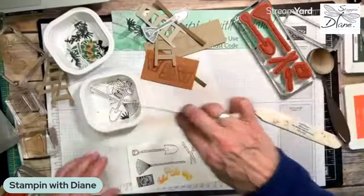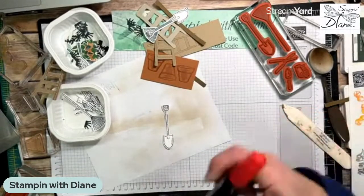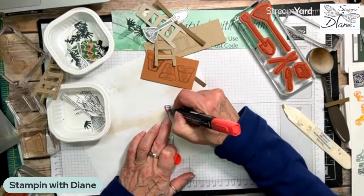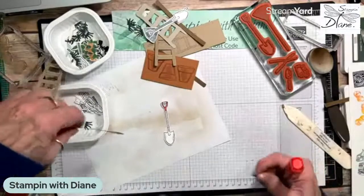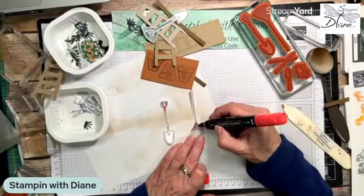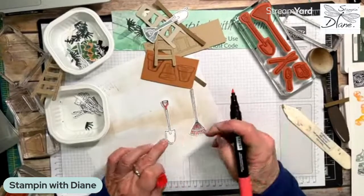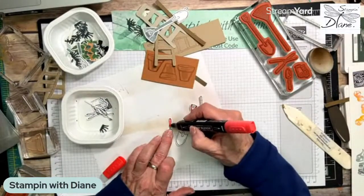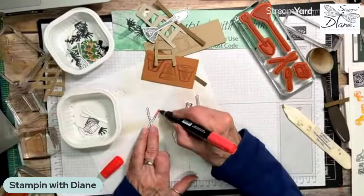So let's just come in with this and we can quickly just color this. Now, I'm going to change up the color from what I used on Monday. I want red on my tools today. And then let's see, the rake is going to be red here as well. And same with my trowel. We're going to have a red-handed trowel. And my snippers are going to have red handles on them as well.